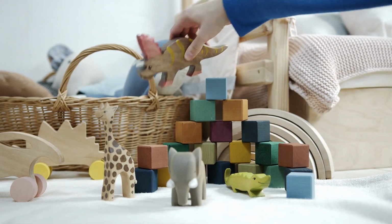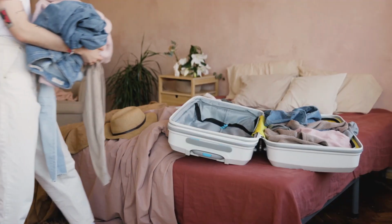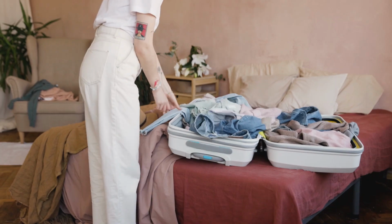Does this look familiar? A living room filled with toys and clutter, a kitchen with dishes piled up in the sink, and a bedroom with clothes strewn all over the floor. This is not a recipe for relaxation, but don't worry, we're here to help.